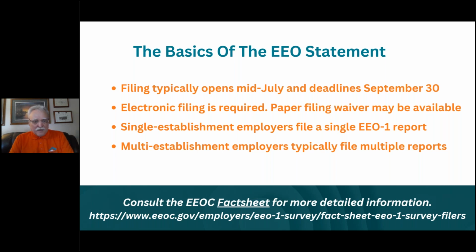So plan on filing the EEO1 electronically. There are solutions out there available for that process, or the federal site. Single establishment employers file a single EEO1. If you have more than one location or more than one company, you'll typically have to file multiple EEO1s, one for each of those entities, so that you're meeting those guidelines for each of those owned entities.